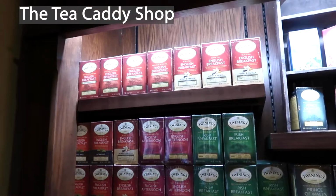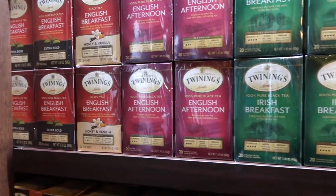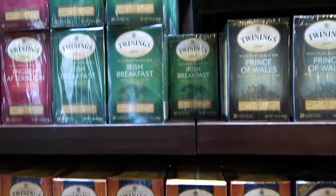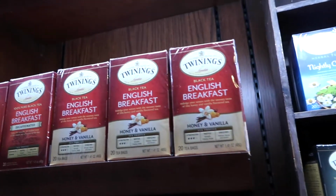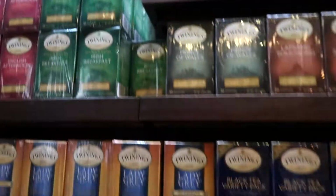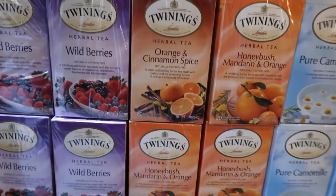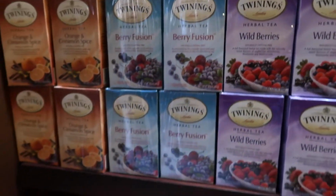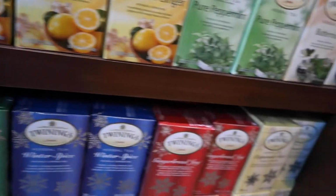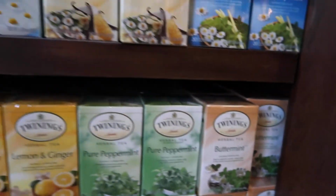And here inside is the Twinings tea that has all the examples that we saw outside of the different tea leaves that they make it from. So we have black tea, Irish breakfast, English breakfast, pomegranate and raspberry, chamomile, nightly calm, orange and cinnamon spice, French vanilla, Christmas tea, all different kinds. Pure peppermint, buttermint, lemon and ginger.